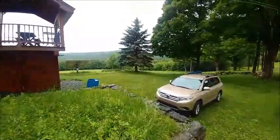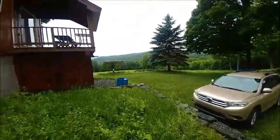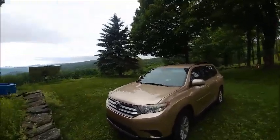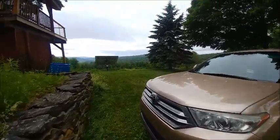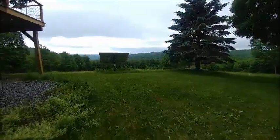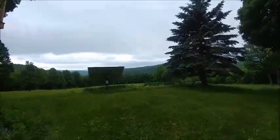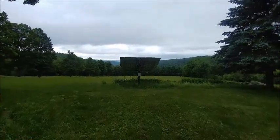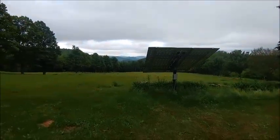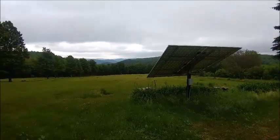And there's the solar panel. Big solar array. So we're running on solar power and generator power at our field day event. There is no commercial hookup to this building at all. Totally off the grid.